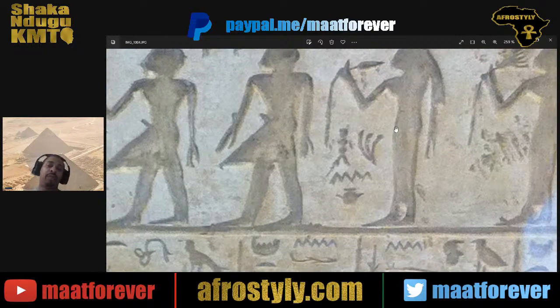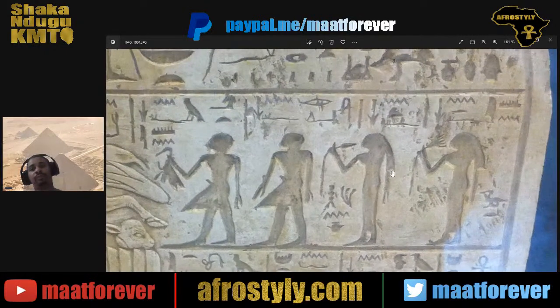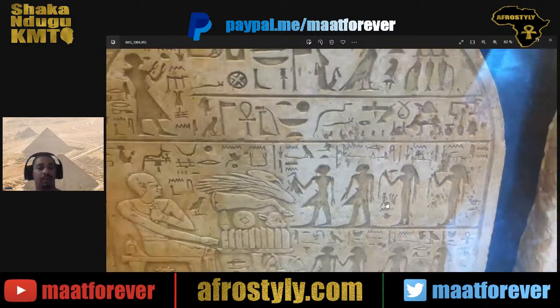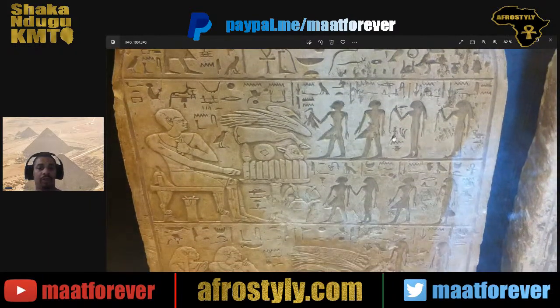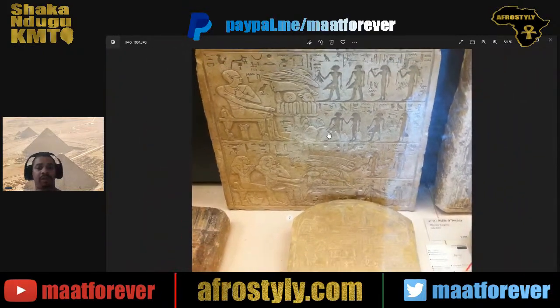Well, we have the Huik. This is the glyph of the plant, and then we have the ripple of water, and then we have the vase or the pot. Okay, different relatives. Now let's see the artifact.